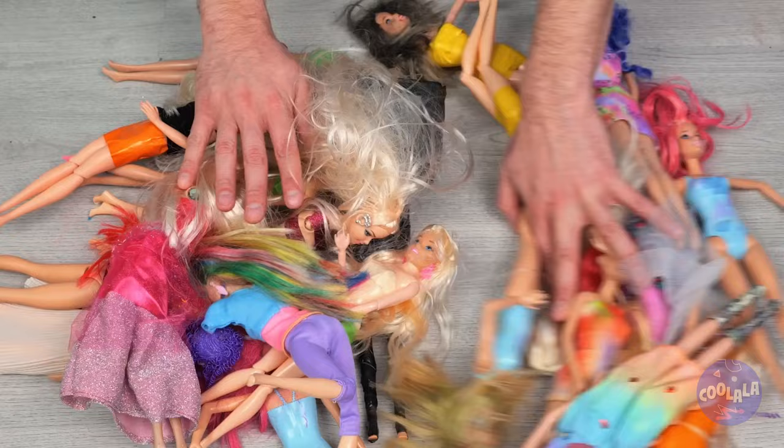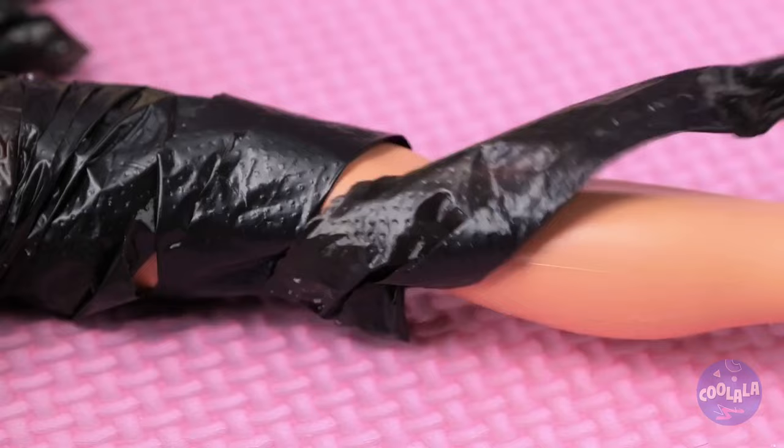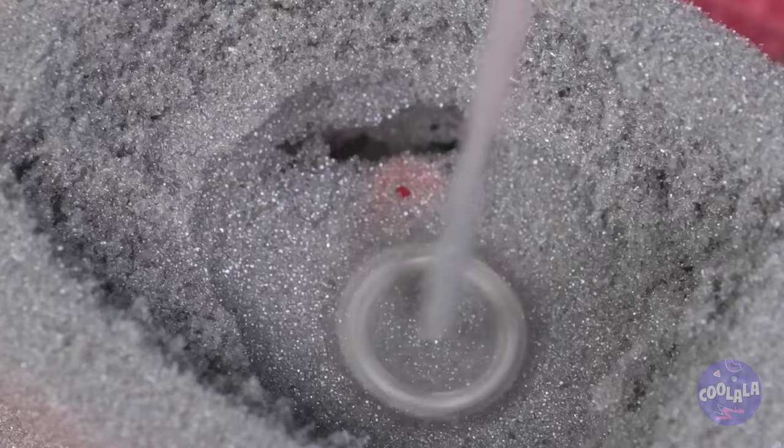Look at this one. It's a TV doll. We should unwrap it. The wraps are the easy part. That head's gonna be a little trickier. Ooh, I think I see something. It's A! Now E's got a new friend.